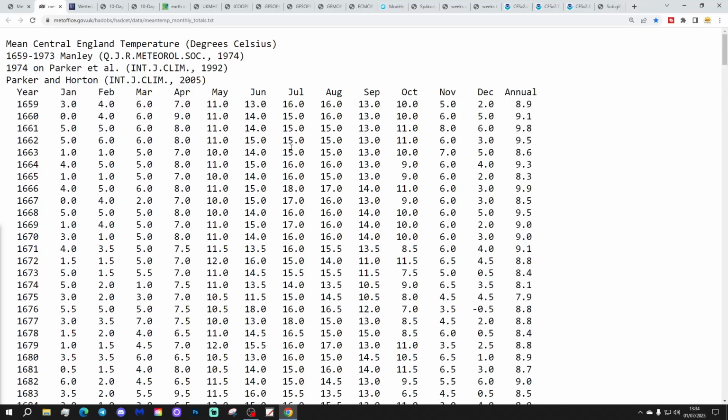And being back in 1600s, it is a decent snapshot of what the conditions would have been like back then. For example, in 1666, we know we had a hot summer because it's followed by the Great Fire of London. So we know that the summer of 1666 was a hot summer and a dry summer, or else we wouldn't have had the Fire of London. And you can see the confirmation there with June at 15, July at 18, and August at 17. So it's a snapshot back in the 1600s. But after that, when you get to 1700, it's reasonably reliable.